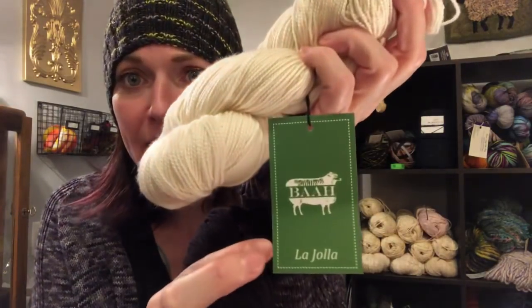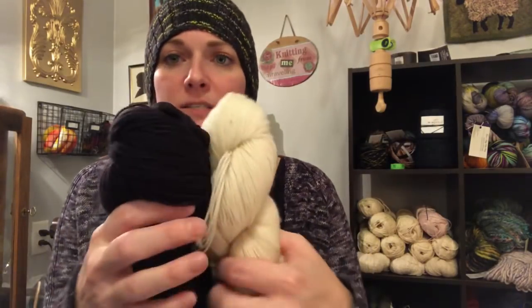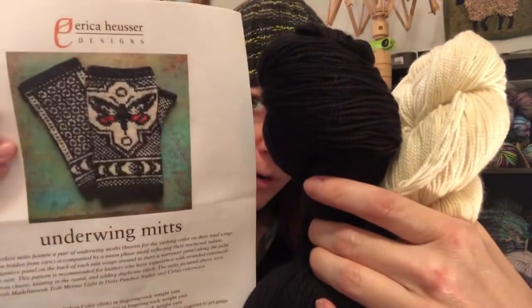Speaking of this, they carry Baah yarns, which all of the shops that I went into did, except I think for In Stitches. But all the other shops had it. I believe they are a California dyer. I could be wrong. I think Marina said that they were a California dyer. Their yarn is so squishy and wonderful. That's their tag. And this is La Hala, and it is 100% superwash merino, 400 yard skein. So I got that for my mitts.